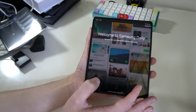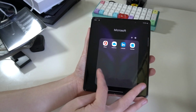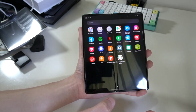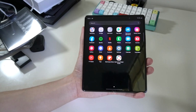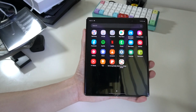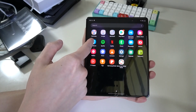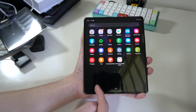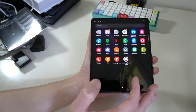Samsung Daily. Oh, is it like Flipboard maybe? Well, yeah. It's got some Microsoft apps pre-installed. That's nice. Oh, I didn't check the apps. Let's have a look. You would say that perhaps you don't have Netflix, you don't want to use Facebook. And the fact that it's pre-installed, maybe even as a system app, should make you very afraid. But I use Facebook, though not that often. Don't worry, I'll leave that there.